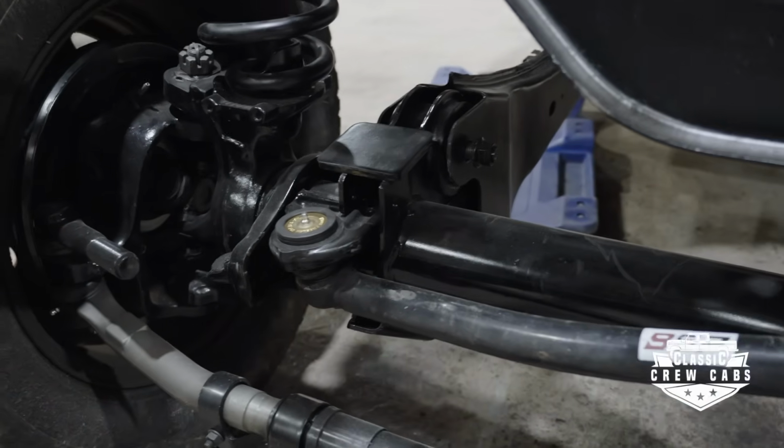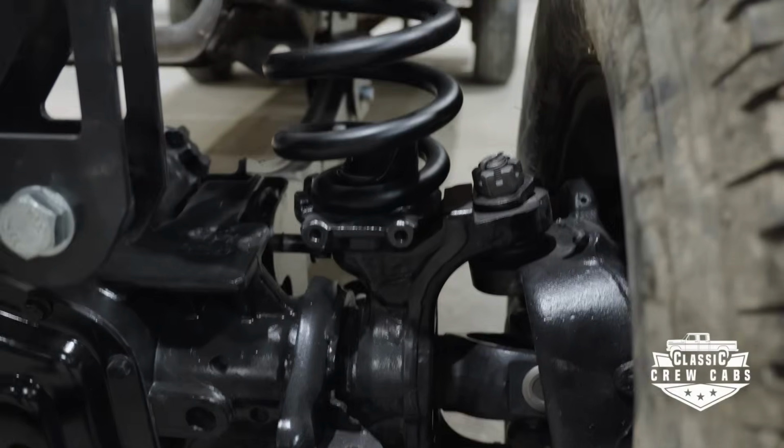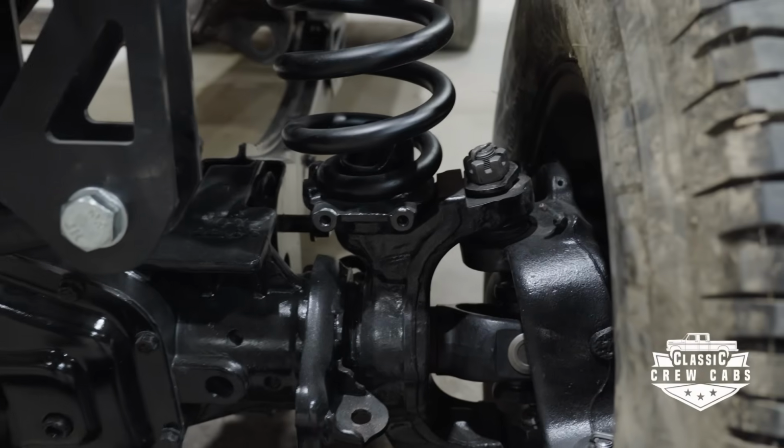So we probably put another $2,000 in parts into this axle, plus the time and labor to build it. But you know what? It's done right, and it's gonna stand the test of time. And for that, I'm happy.